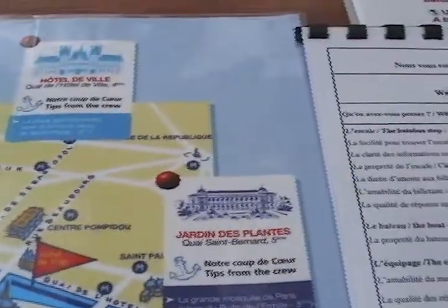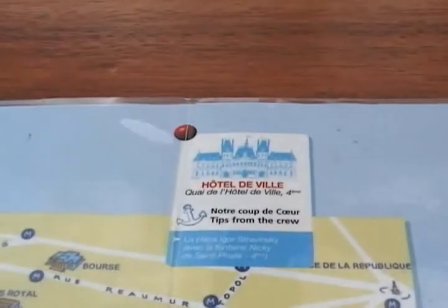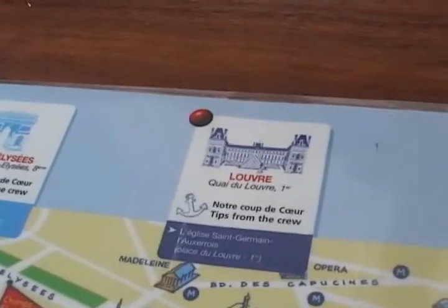Champs-Élysées, then we're going to Champs-Élysées in the next vessel. So we're gonna skip Jardin des Plantes. We're gonna skip Hotel de Ville, because we already know that's the big department store we went to already, okay? And we're gonna go to Louvre, okay? We're gonna get up on Louvre.